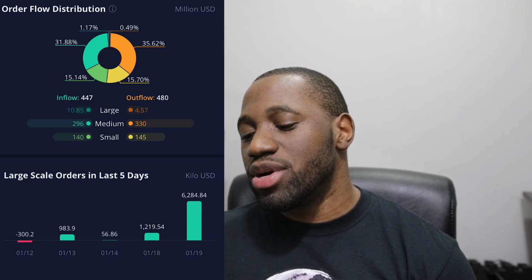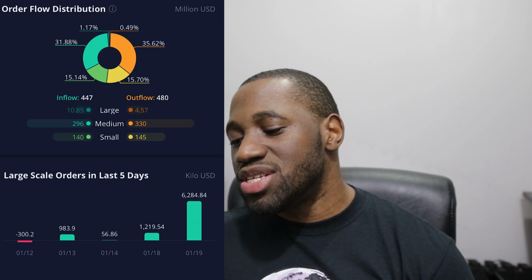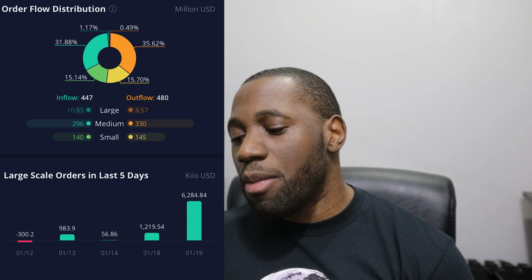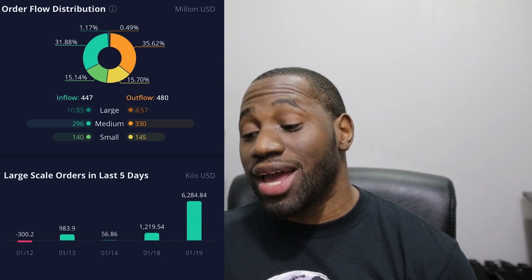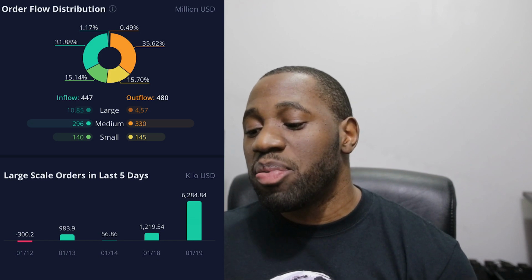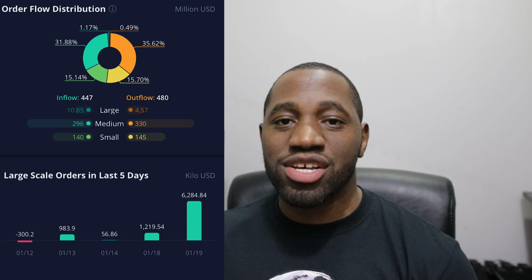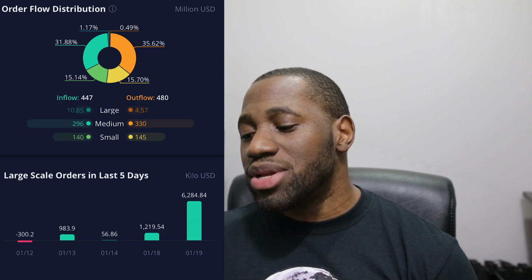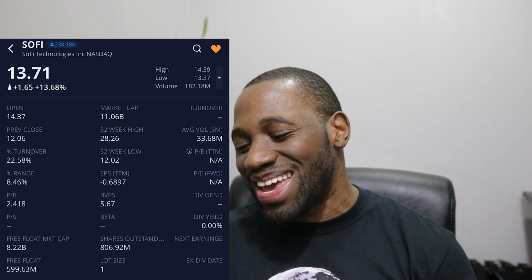And when we analyze the numbers even further for the small scale orders that tend to represent the retail side, you could see that we had more selling than we had buying, but it was still fairly close. And then when we take a look at the medium, we had more selling than we had buying. But when we take a look at the large, which represents whales, institutions, and funds, we have 10.85 million versus 4.57 million. That tells us right away this had an impact on the way the stock was able to perform today. And then now when we take a look at the turnover ratio, it was right at 22.58%.